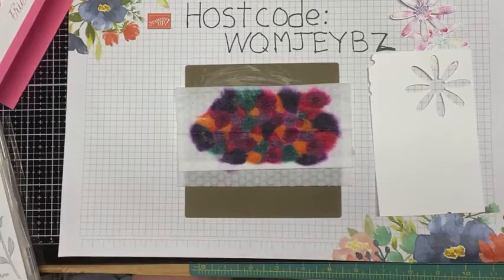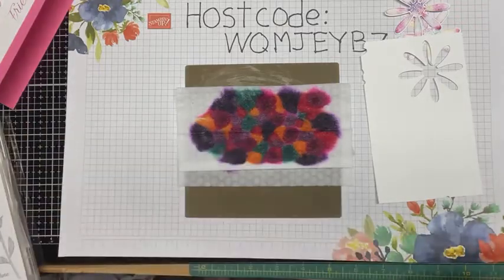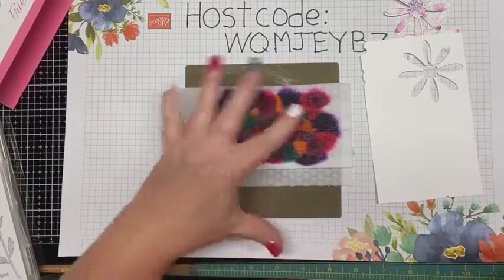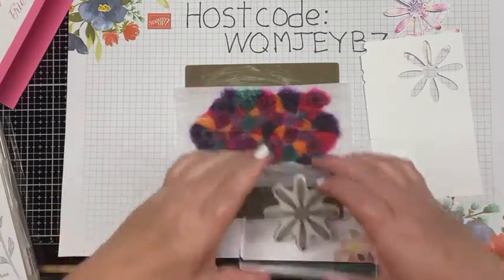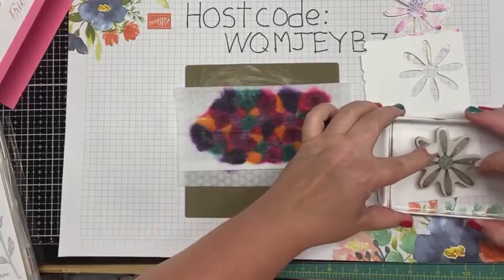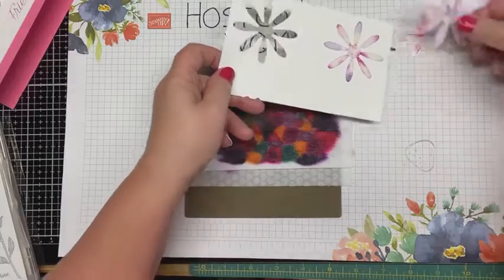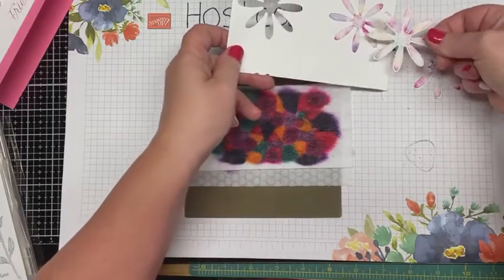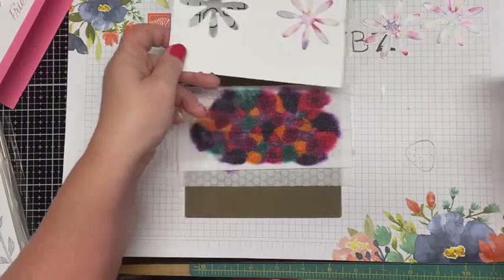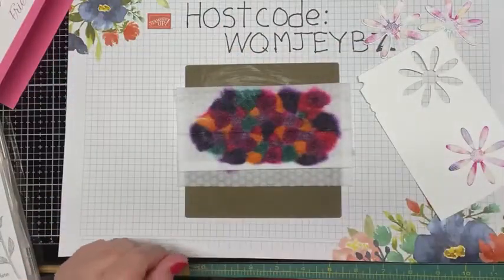I think I'll get one more daisy on this one. Let me wipe that off again. And you can see now that the ink has spread, so it's filled in most of those white spots. So I'm going to pick some ink up over here, see what we have. See how completely different each of these look? I mean, they look the same, but they're different. You're not going to get the same stamp out each time because your ink is all spread out differently.